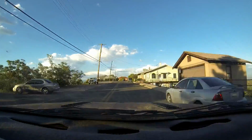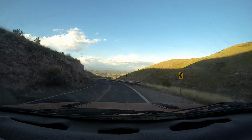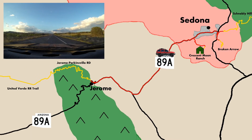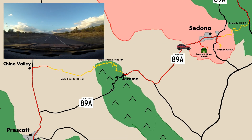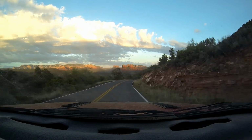We made up some time heading down the mountain as we passed through Clarkdale and Cottonwood. We were just outside of Sedona on 89A when the Jeep bucked again. Luckily, because we were at higher RPM, it didn't stall, but it was a harrowing reminder of what easily could have happened deep in the mountains between Chino Valley and Jerome.